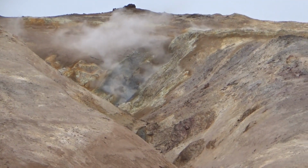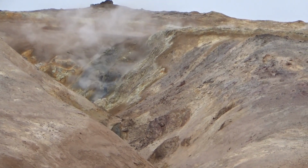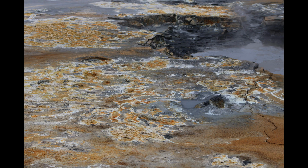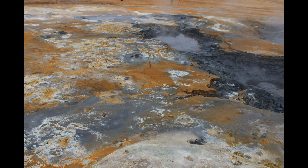But you might be surprised to find that there are things that live here. There are microbes, bacteria, plenty of viruses, and also some eukaryotic cells that not only can tolerate hot, acidic, and what would otherwise be to us toxic environments, but they need these environments to thrive.